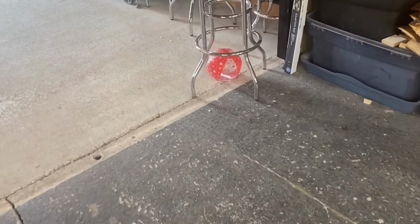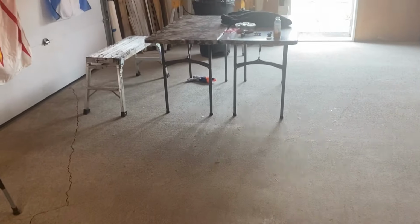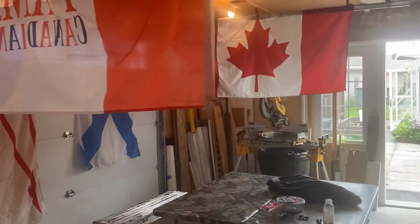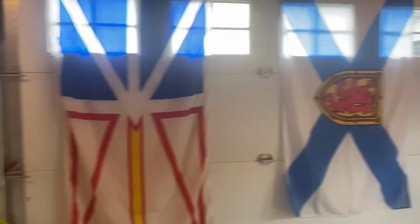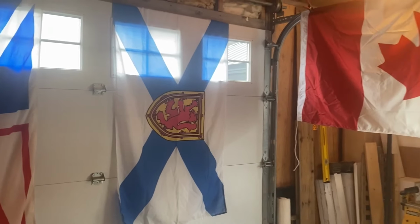We still have some of the things still up around. There's the Canada Day beach ball that we had at our party. Here's our table, it's still there. Our flags are still up here in the garage. Our Canada flags, our Newfoundland flag, our Nova Scotia flag is there as well.